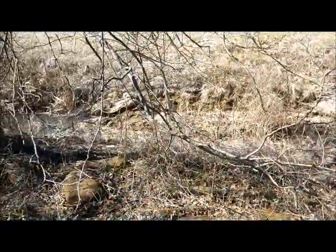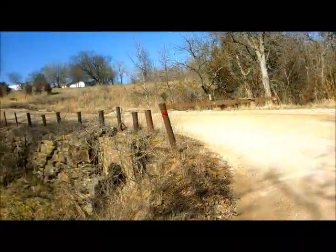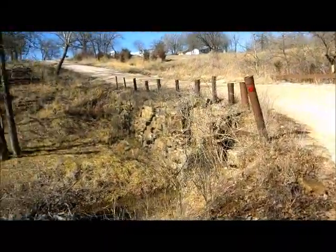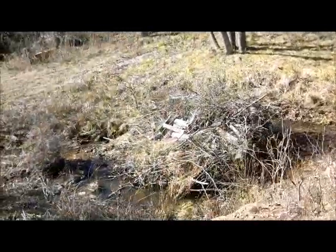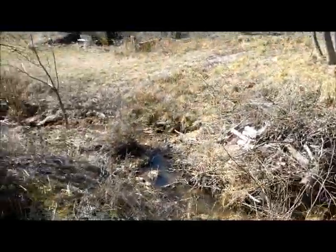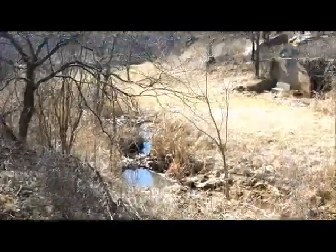And I don't know if I can get down there. Let me get up here a little bit closer. But we're literally in Chautauqua, Kansas. Well, maybe on the edge. Let me see if I can get that spring. Let me zoom in here.